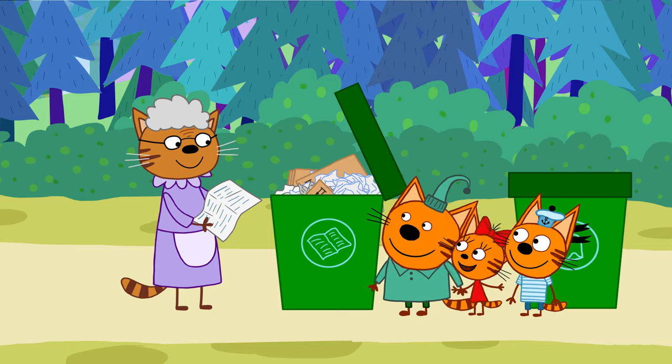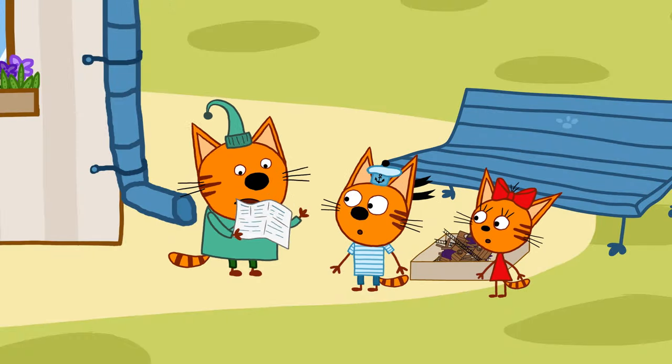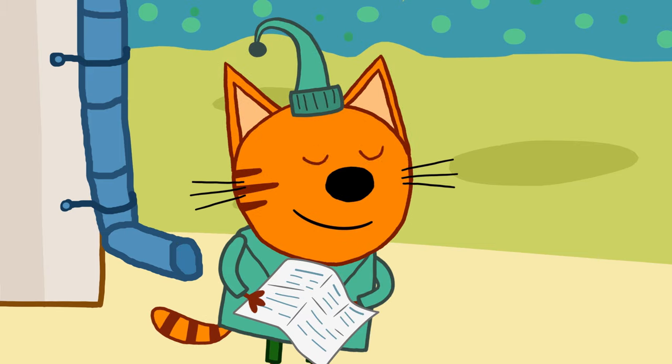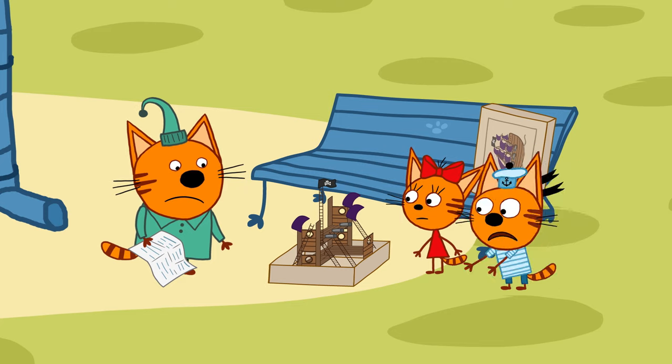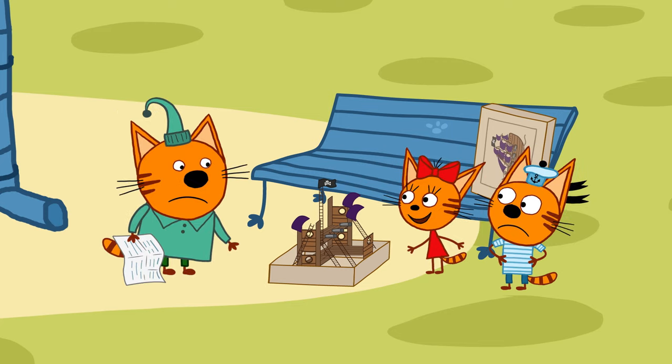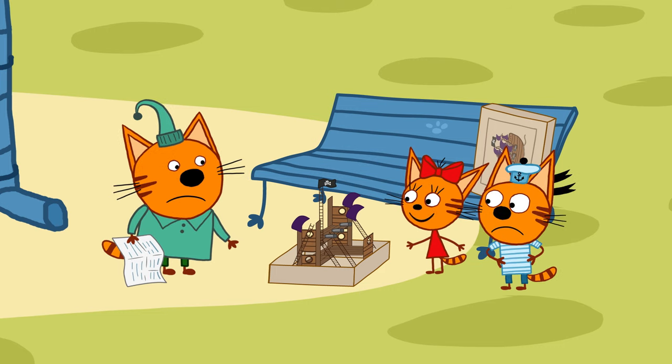Thank you very much, Grandma. This time around, the kitty cats did everything just as the instructions told them to. It still didn't work with the instructions. What's going on? I have a really good idea. Let's ask Daddy to help us put the pirate ship together.